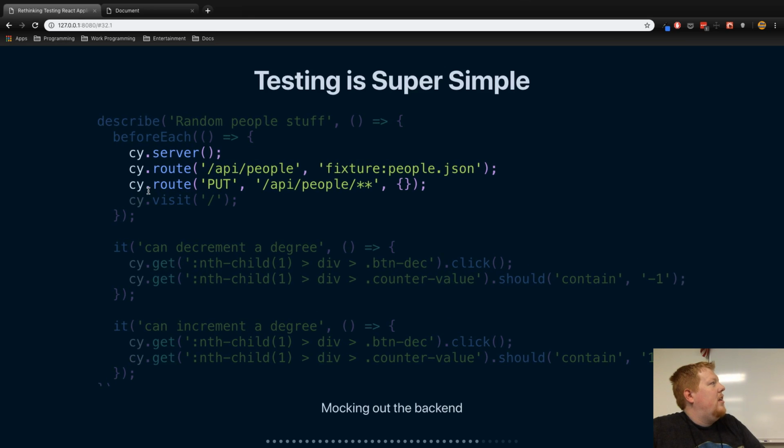In the beforeEach here, what I'm doing is mocking. So you can mock out the back end. I'll talk about that a little bit later. But the argument to be made is, am I doing an end-to-end test if I'm mocking out my network calls? But you can do that.